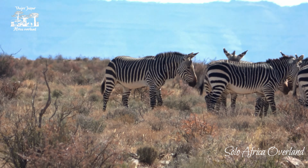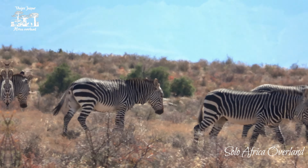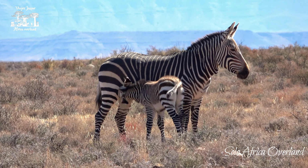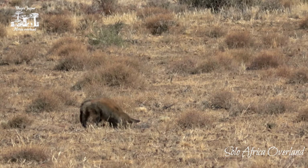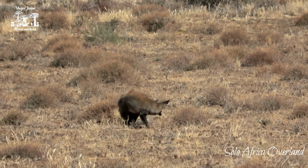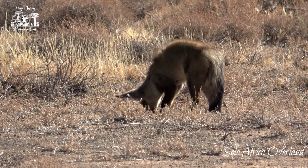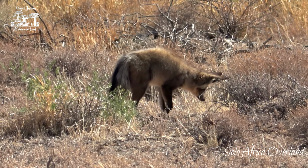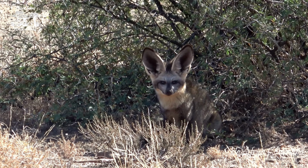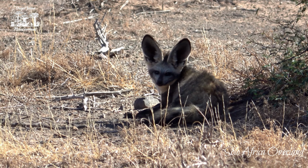Interestingly, the zebras here are not the Burchell zebra, which is the usual that you see everywhere. Those are the Cape Mountain zebras. Looks like a bat-eared fox. Yeah, those are big ears. The name fits him perfectly.